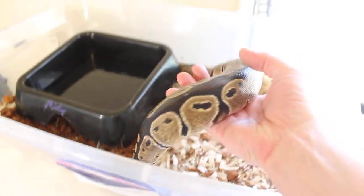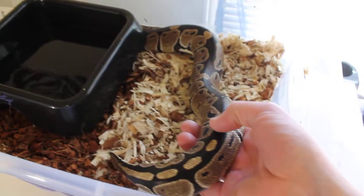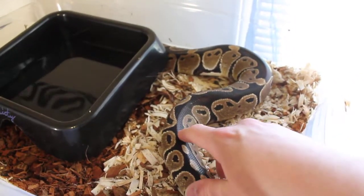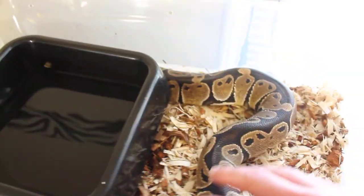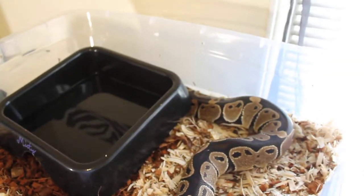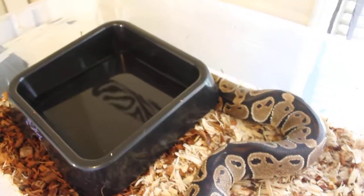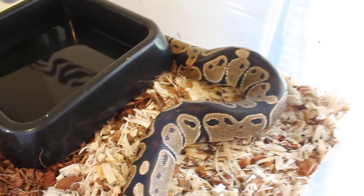But just look at this reduced pattern. She's what's called a normal ball python, but she is possibly het for clown. And the pattern back here looks a lot like clowns do. So I think she is probably carrying the gene. A real quick genetics lesson without going too deep into it. If you hear the word het, that means the snake does not visually look like the morph, but it does carry the gene to produce that morph.